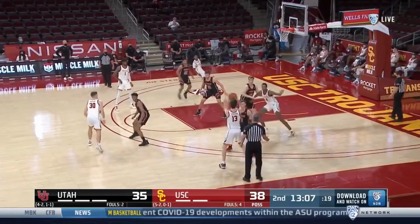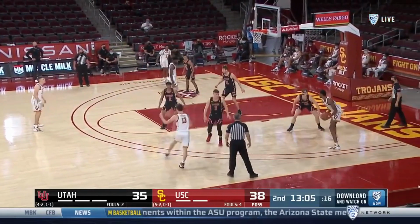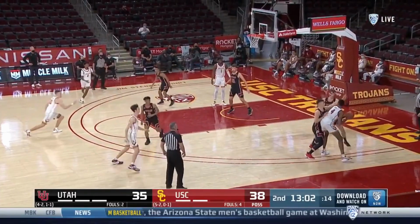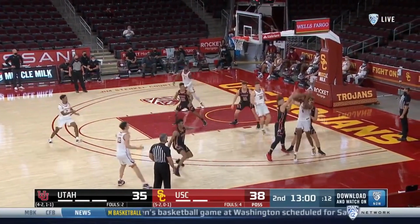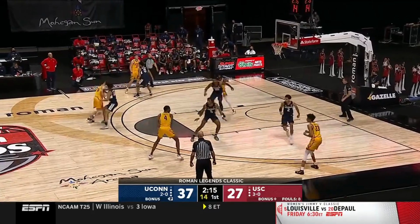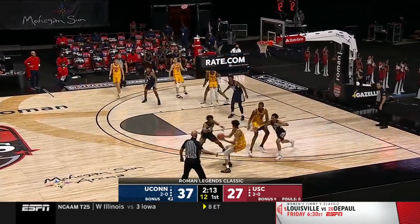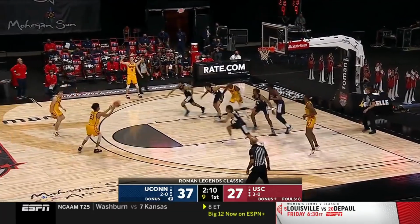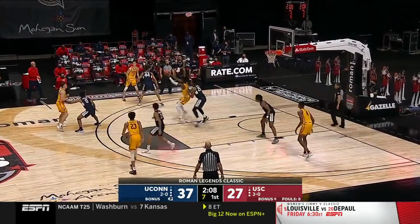Something important to note is that Mobley was doing all of the things I have mentioned so far while commanding an incredible amount of attention. Mobley basically got doubled every time he got the ball down low, especially towards the end of the season when opponents knew just how good he truly was. So perhaps the most impressive part of Mobley's freshman year at USC was how easily he dealt with all the attention he got.